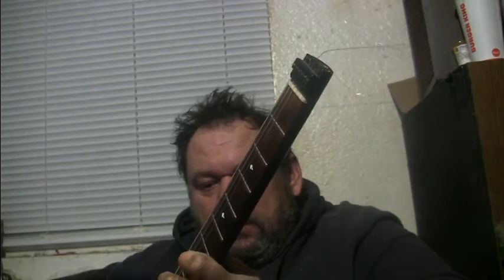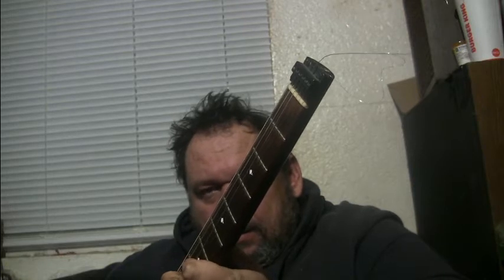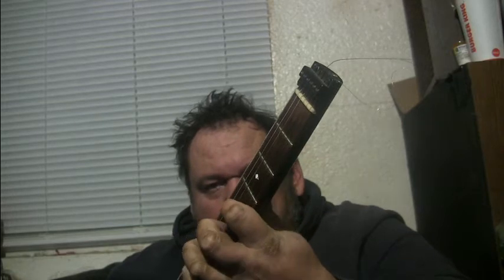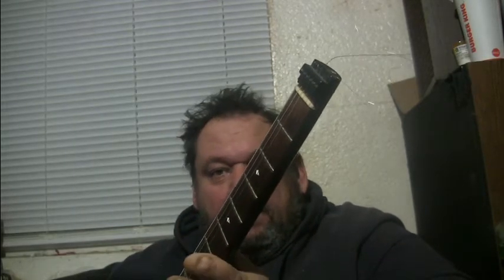Bridge position. Back to the neck position.